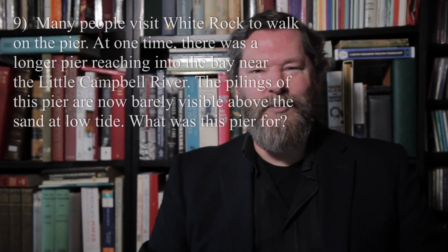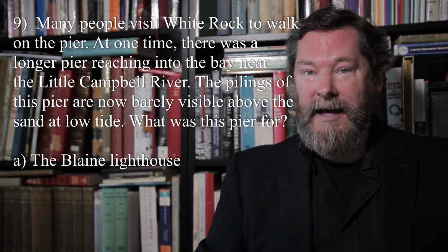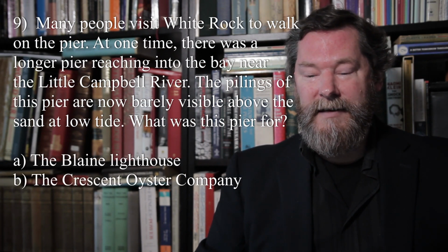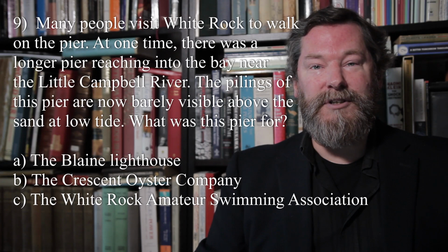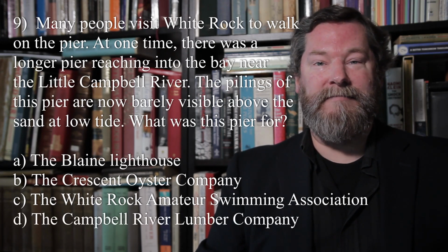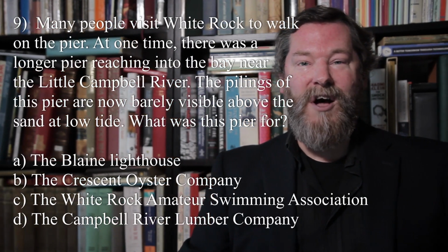Question number 9. Many people visit White Rock to walk on the pier, but at one time there was a second, even longer pier near the mouth of the Campbell River. The pilings of this pier are now just barely visible above the sand at low tide. What was this pier used for? Was it A, the Blaine Lighthouse, B, the Crescent Oyster Company, C, the White Rock Amateur Swimming Association, or D, the Campbell River Lumber Company? Let's roll the clock.